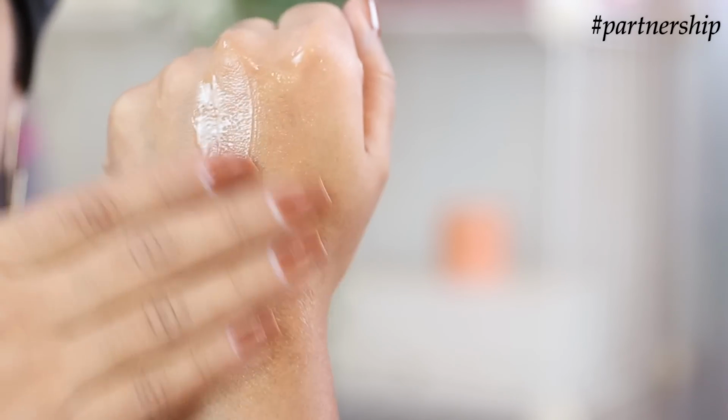As you can see, it's a very lightweight formula. It absorbs very quickly into the skin. So we'll just apply a little bit on the face and let the skin absorb it all. I also like to press down my serum a little bit on the skin. This kind of pushes the serum into the skin.